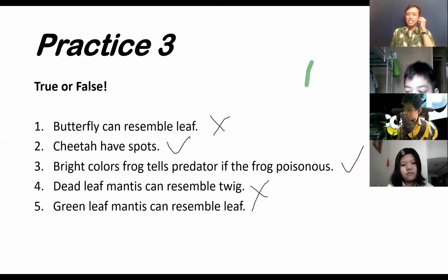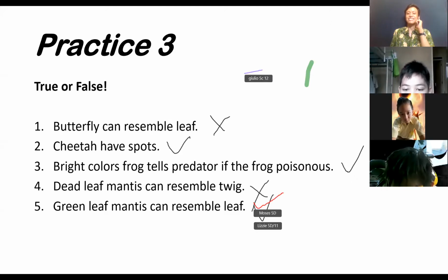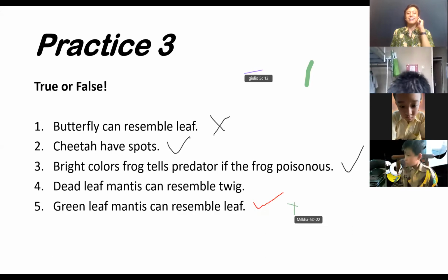And then the last sentence here: green leaf mantis can resemble leaf. True. Okay, great. The answer is true.